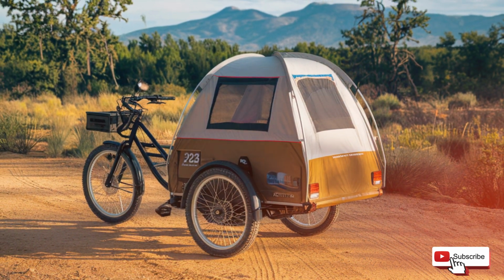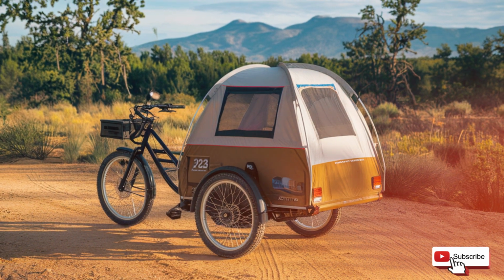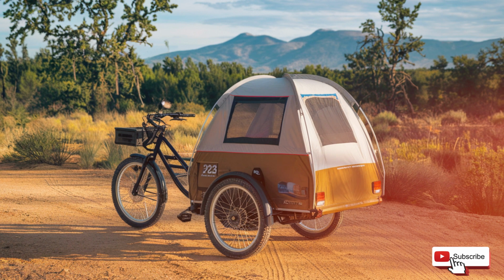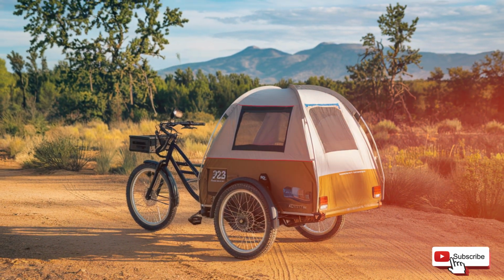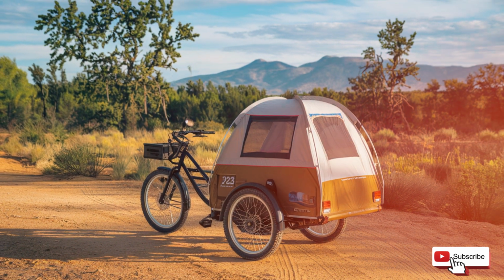The camper shell itself is built from lightweight materials, mostly corrugated plastic, aluminum framing, and recycled insulation panels. It's aerodynamic, waterproof, and weather-resistant. And while it won't stop a bear, it does offer a secure, dry, and private shelter wherever you park.